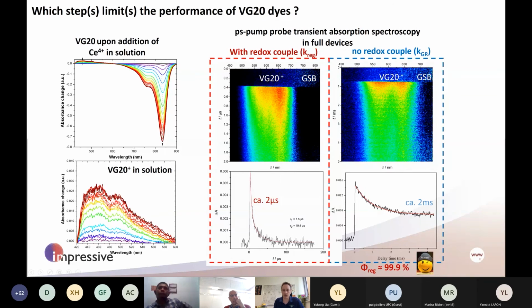With respect to the regeneration, 2 sets of experiments have been performed. The first includes a redox couple in the electrolyte, and then you can measure the regeneration time of the dye with the redox couple. So this is the result with a streak image of the regeneration of the dye. It is here in microseconds. You have the ground state bleaching and you have the transient of the radical cation. And the bleaching of the radical cation is due to the hole transfer to the redox mediator, and this bleaches within 2 microseconds, which means that half of the regeneration takes place within 2 microseconds.